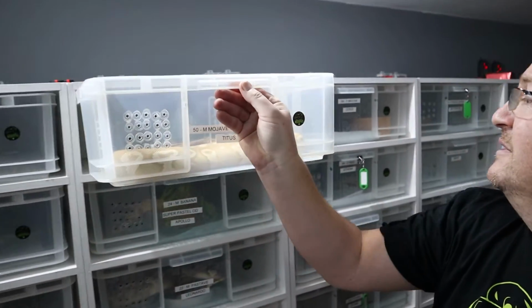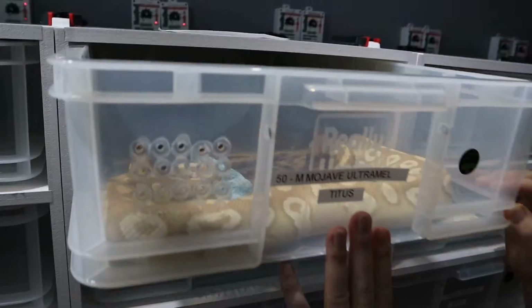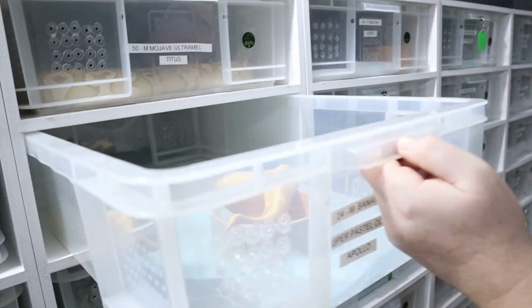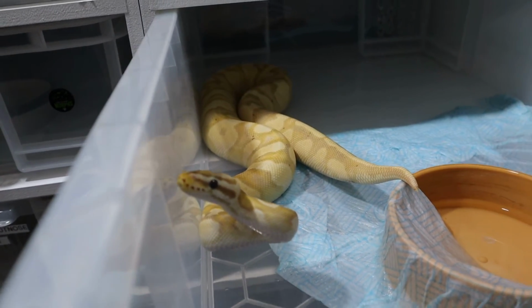All the other males are looking good and healthy. The ultra male went back into his rub, and he's in here, so let's go and have a look at him, see how he's looking. That's Titus. He looks happy, so he's gone back in. And then we also put back the banana boy, and he's in there. You can see him, and he likes a bit of moisture. He's wet his rub up a little bit more, but he's looking good.